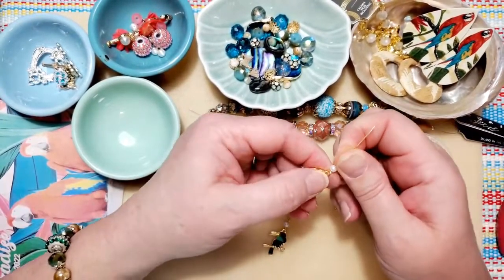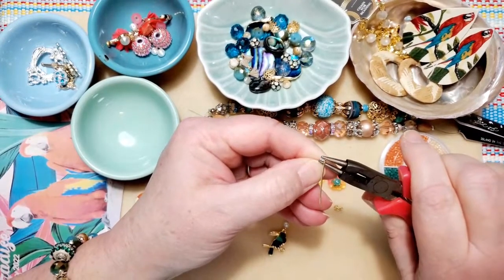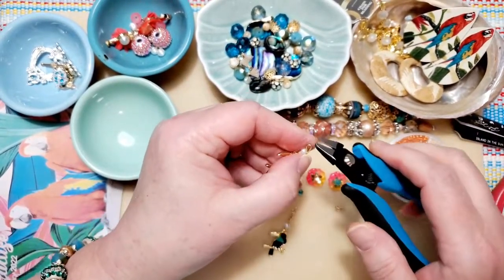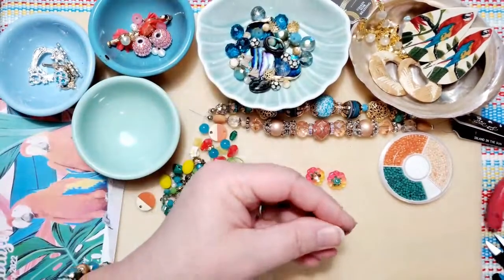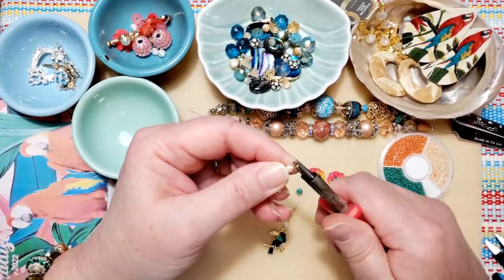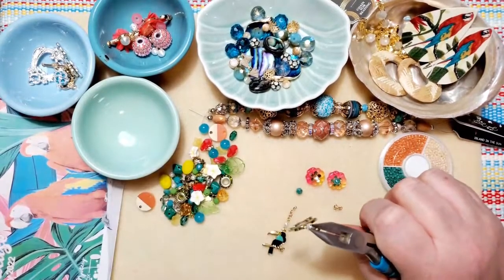And then I'm turning to the back because this has the cut loop side. And then we're bending the wire down, adding in our plier, bending around, cutting down a little ways on the loop. And we're going to just roll that loop down. Make sure it's closed all the way, making sure it's straight.